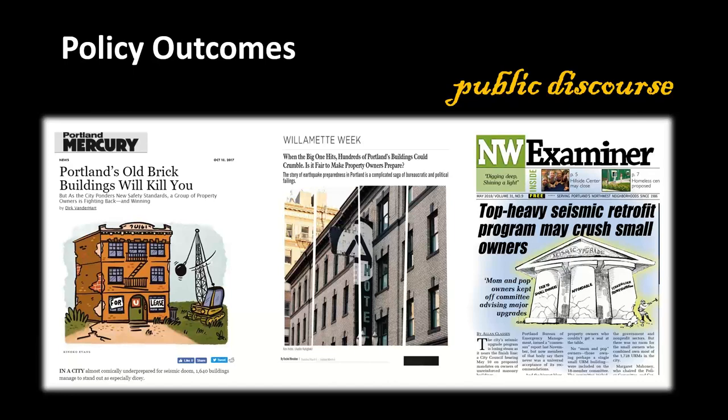Then you can see, a year later, Willamette Week says, "When the big one hits, hundreds of Portlanders' buildings could crumble. But is it fair to make property owners prepare?" And then finally, right before this all ended, the Northwest Examiner, which is not ever a friend of the city, said, "Top-heavy seismic program may crush small owners." So really, the pendulum swung from being about public safety and seismic risk to being about property rights and the expense of doing retrofits. And the safety argument really just totally dropped out of the discussion.